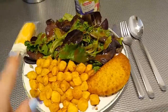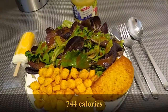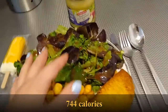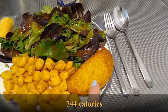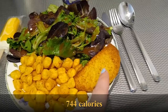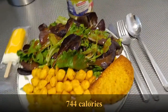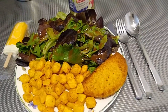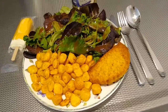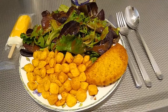The meal, without the ice cream, but with the applesauce, is 744 calories. Yeah, I know, that's pretty substantial for what's on the plate, because you're probably thinking, well, it's mostly lettuce. Yeah, it is. But these are 280 by itself, because there's cheese in there, right? There's some calories there. Plus, my vinaigrette has a tablespoon of olive oil, and that alone is 115 calories, just the olive oil. And then, of course, there's the potatoes and everything.